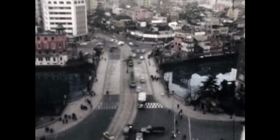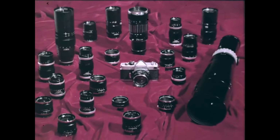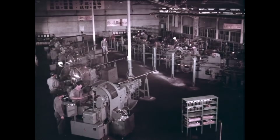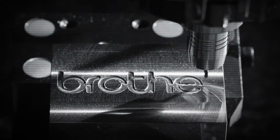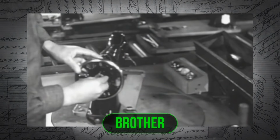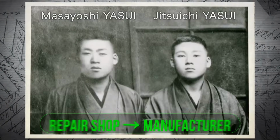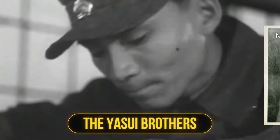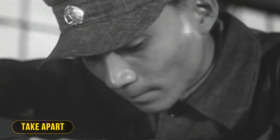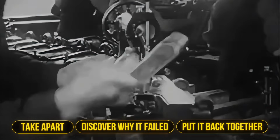That philosophy found its way into almost every Japanese industry, from cameras and watches to cars. Sewing machines were no exception. One company that embodied this mindset was Brother. Brother didn't begin by making sewing machines at all. It started as a small family business, repairing them. Day after day, the Yasui brothers took machines apart, discovered why they failed, and put them back together.